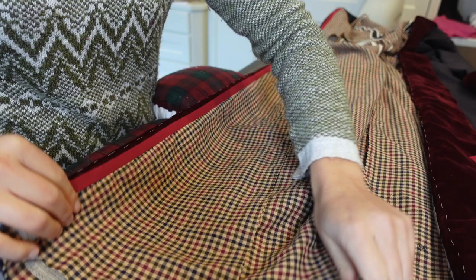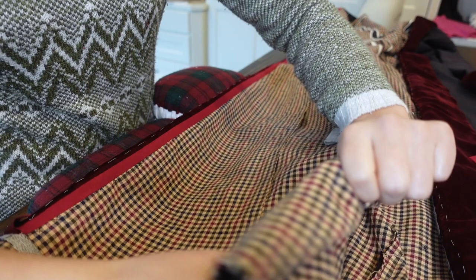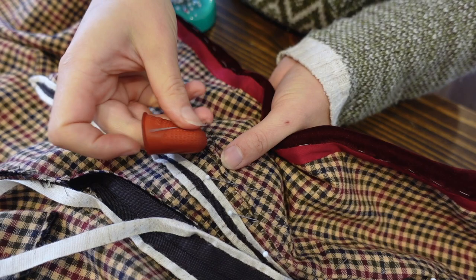After that, there's just one more edge to finish up here in the inside of the dress, and I've just folded the raw edge under itself and used a fell stitch to secure it in place.